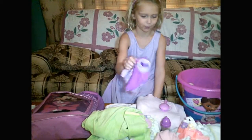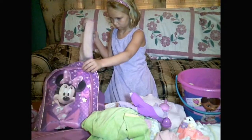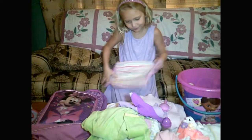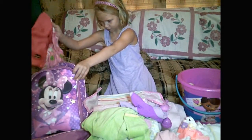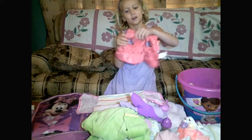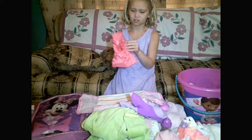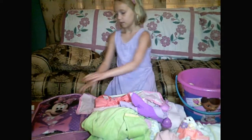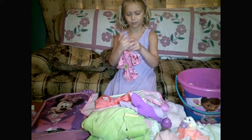That's all my baby clothes. Now what's next? I see something. It's a baby doll changer. Yeah. There's so much stuff in here. How much more stuff is in here? Well, we have, that's actually kind of big for a baby doll. And then we have little pajamas for a baby doll.